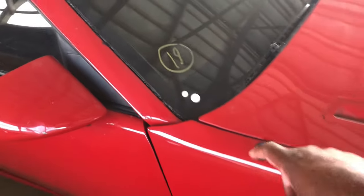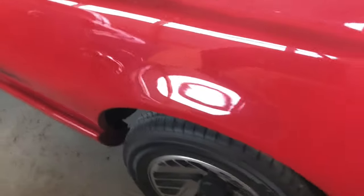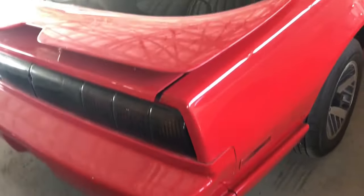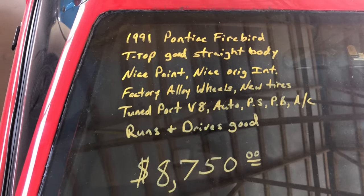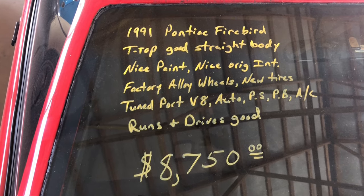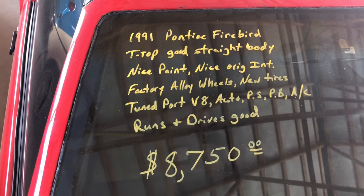I don't see the antenna down in there. But who cares? You can always put another antenna in there. Yeah. Let's take a look at the information. See what it says. Tuned port V8. Yep, oldie but goodie.